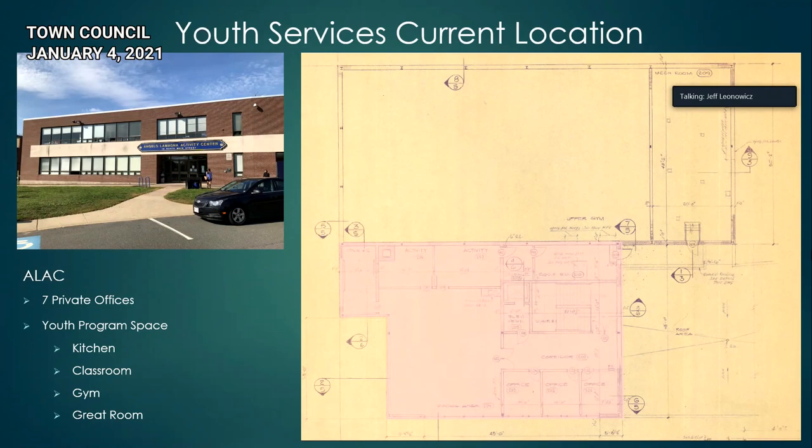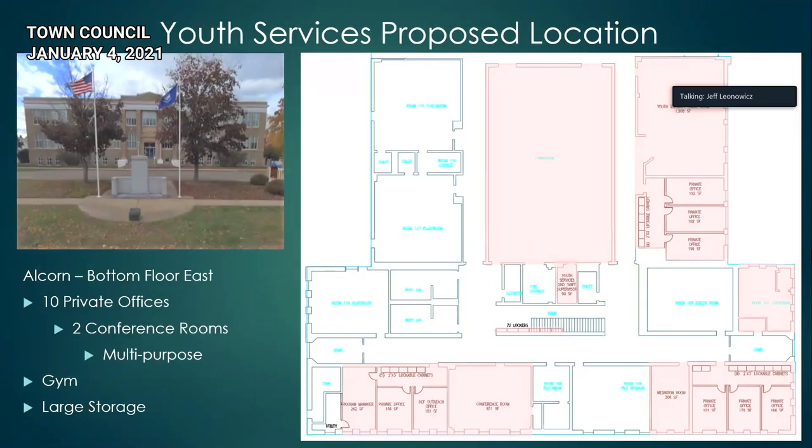Having kids and programming on two levels happening simultaneously, this can be an issue with the staff trying to keep track of everything. Also, the restrooms on the second level are really inadequate, so staff have to also escort kids back down to the gym restrooms when they have a lot going on. So again, this is just poor flow. LaMagna in general has parking and other related flow concerns, and the parcel itself doesn't allow for much expansion, which would limit future development. So we're proposing to move youth services to the lower level of Alcorn.